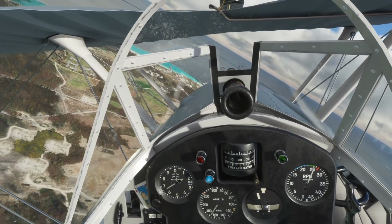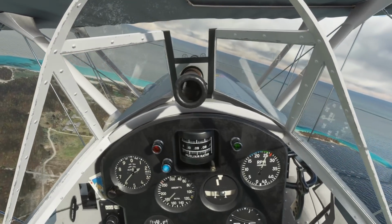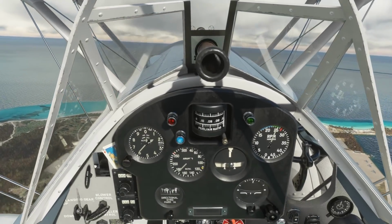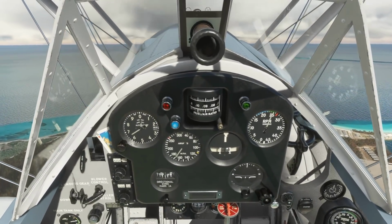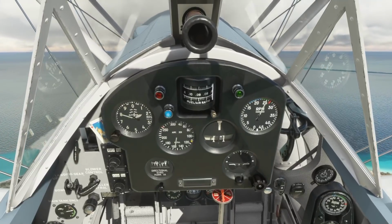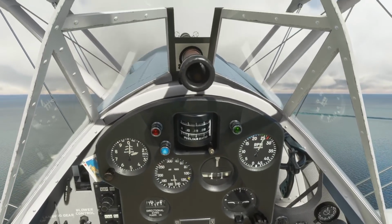You may have noticed on the departure we actually oversped the engine according to the red line there on the RPM gauge. I'm not sure whether or not that's accurate to the real world aircraft, but I would assume we take off at full RPM. Anyway, we'll come back up to 2500 and 30 inches on the manifold pressure. We'll just put the aircraft into a little bit of climb, gain a little bit more altitude before we carry out our manoeuvres.